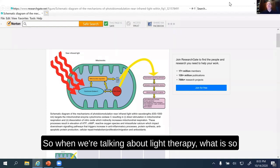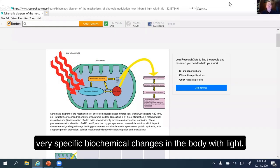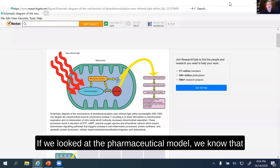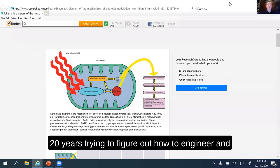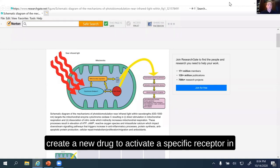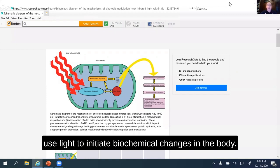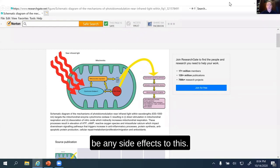So when we're talking about light therapy, what is so exciting about this is the idea that we can trigger very specific biochemical changes in the body with light. And if we think about this, this is really extraordinary. If we looked at the pharmaceutical model, we know that a pharmacologist could spend their entire career, they could spend 20 years trying to figure out how to engineer and create a new drug to activate a specific receptor in the cell to produce a specific effect. So what's exciting about this is that we can use light to initiate biochemical changes in the body. And of course, because we're not introducing any foreign chemicals, there aren't going to be any side effects to this.